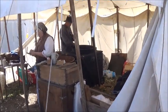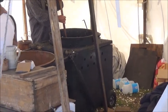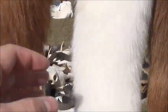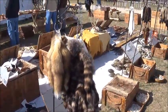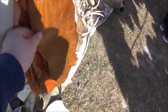Really interesting process. I always appreciate a business like this. I want a big bag. He just keeps moving the pot around, then he tips the pot there, and they put the salt and the sugar into that other pot. It's pretty cool. I can't believe how soft these are. Thick. Poor fox, though.